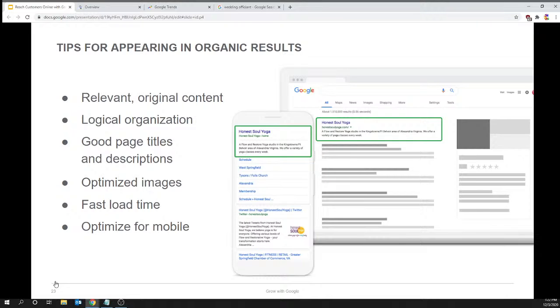So here are a few specific non-technical tips that can help. Regularly publish relevant original content. The content should be useful, filled with information, clear, and accurate. Be sure to include keywords a user would use to find your pages, and make sure that your site actually includes those words as well. Always lead with your most important information. If your goal is to get people to call your business, keep your phone number prominent.